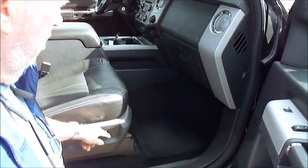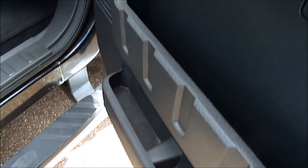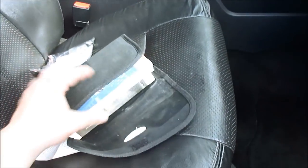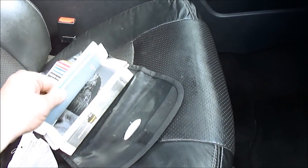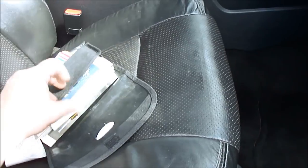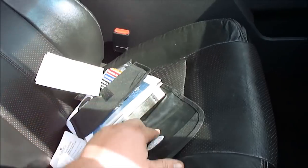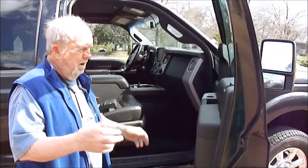Power on both sides. Once again, the seat's perfect. You can see the kick panels here, not a mark on them. No mud up in here. Door pockets are clean. Dash is not cracked. Spare tire key. Got the little tag about how to use four-wheel drive. Got the factory books. There's probably a receipt for the tires. Owner's manuals. Anyway, it's got all the paperwork that came with it. Dash is not cracked, not a mark on it, not a mark.